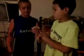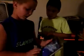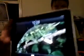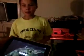I drop them in the front of his cage, and if he eats them, that means he's hungry. When he's not, he goes in the back. And then I want to show you something. Go on Google and search up Jackson chameleons. I actually did some really cool stuff. For my page, it's a Jackson chameleon page, and for my homepage, he put an albino iguana.